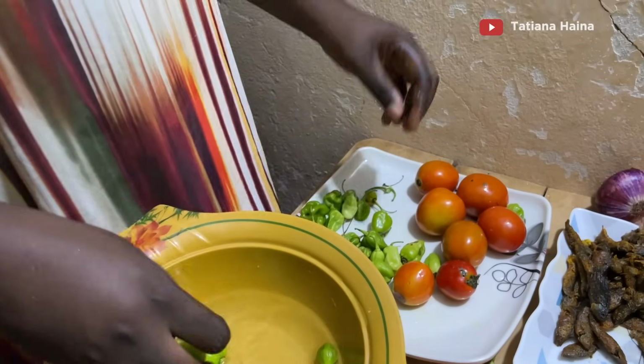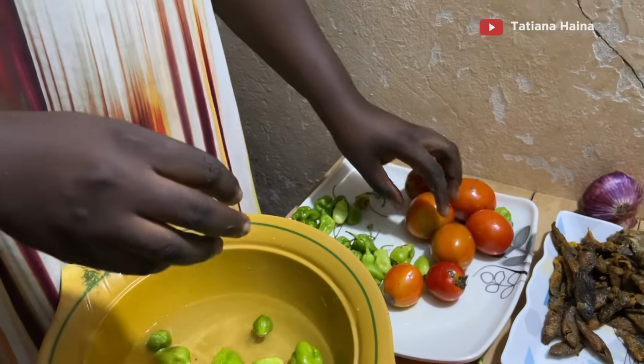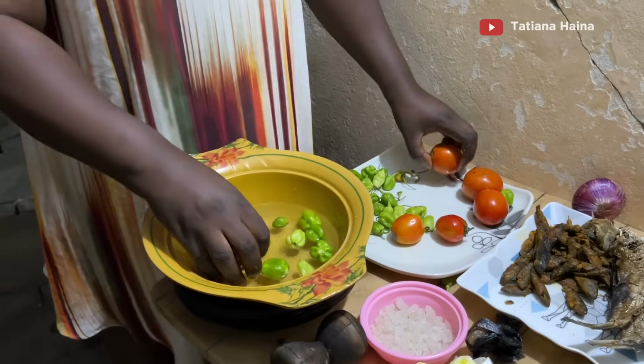Do you eat pepper a lot? I like pepper, you like pepper? Not that much, but just little. Like this, nice, it's okay for me. Yeah, it's okay.